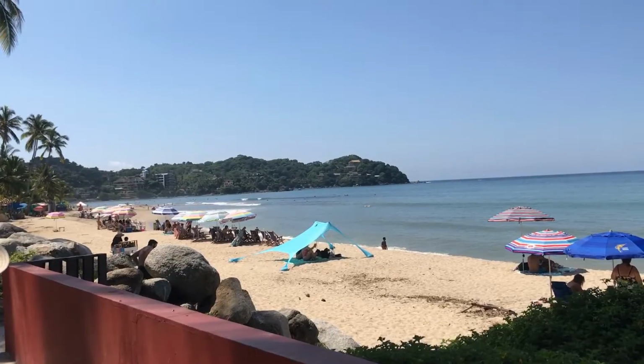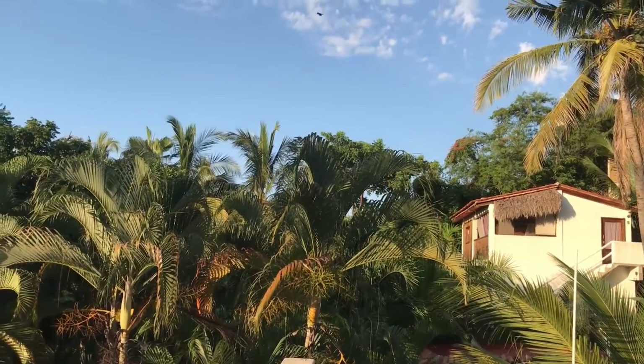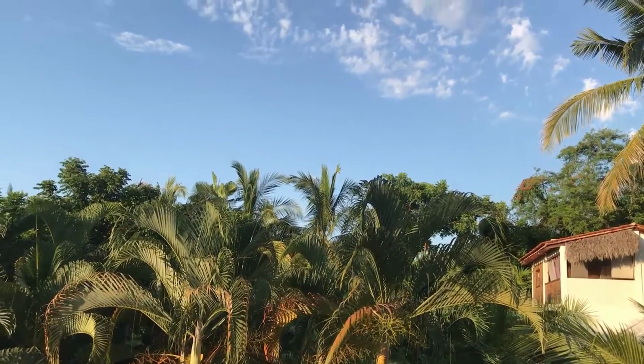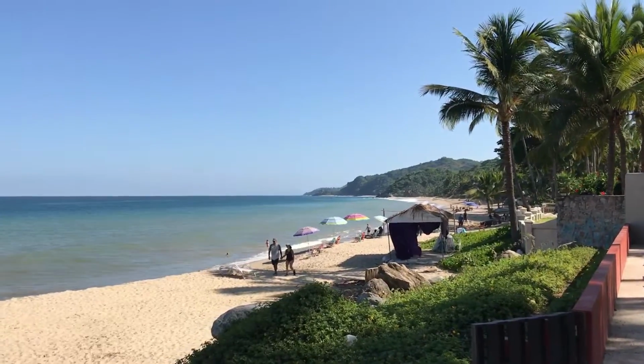The surfing there is great for beginners. It's still such a beautiful town. It has great stuff. If you're coming to Mexico for maybe one of your first trips, I completely understand as well why Sayulita is such a good segue into exploring Mexico.